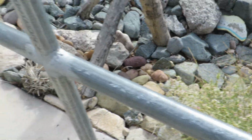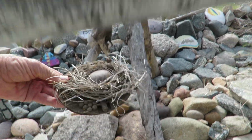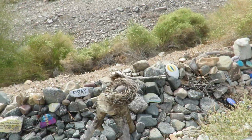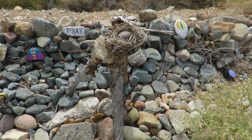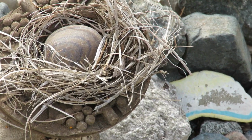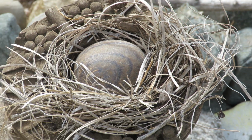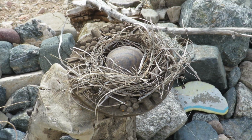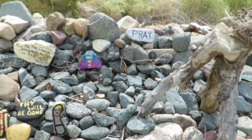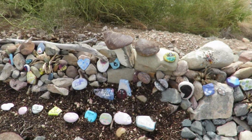And then a gentleman came down with a box of bling spiders. Oh, and the nest fell over. Let's put the nest back up. So there's the nest. It's a true nest. You just have to have a rock in it to stop it from blowing away, and of course I put it in that little tray just to keep it from deteriorating.